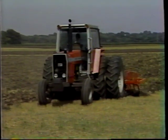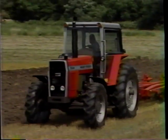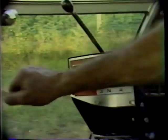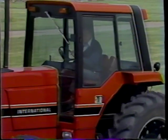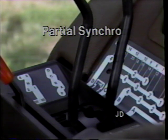And when it comes to putting that power to the ground, Massey Ferguson's transmission in either a 2- or 4-wheel drive configuration really shines. Case provides fewer speed selections. International Harvester offers 8 or 16 speeds. While other tractors in this range feature at least 16 forward speeds, only Massey Ferguson provides them through a Synchromesh shift-on-the-move transmission. It provides much smoother shifting than Allis-Chalmers' constant mesh transmission, an International Harvester sliding gear, and less manual shifting than the partial synchro on John Deere.